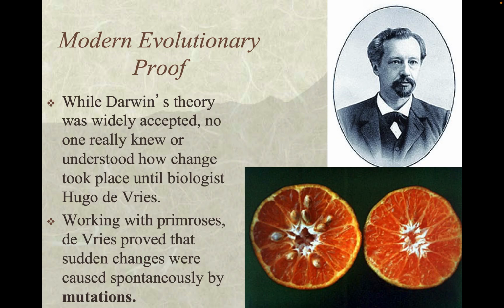Working with primroses, de Vries proved that sudden changes were caused spontaneously by mutations. And of course, that's what we're always looking for in science, is change. How something has changed.